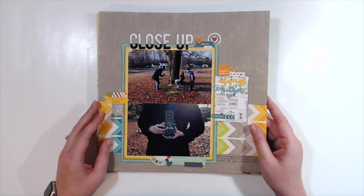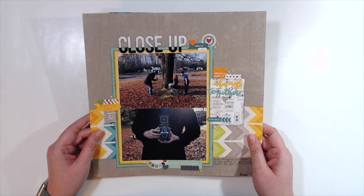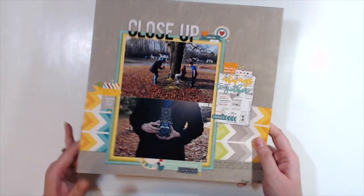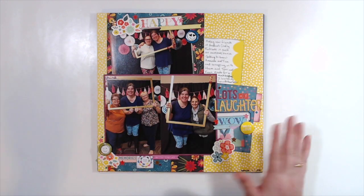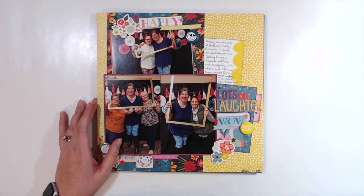And I just love that camera. I mean, it's hard to believe she's got a camera that looks like that. I always thought that's just so cool. Okay, here's some more of those from that layout, from that retreat.